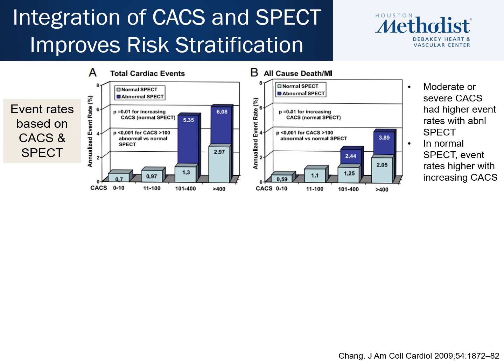First is looking at the relationship of cardiac events based on perfusion findings and coronary artery calcium scoring. You can see from this top left graph that as your calcium score increases, again, your annual event rate proportionately increases. But what was interesting to see is that at moderate or severe degrees of coronary calcification, those patients who had an abnormal SPECT had a much higher event rate than those patients who had a normal SPECT. So that was one important finding.